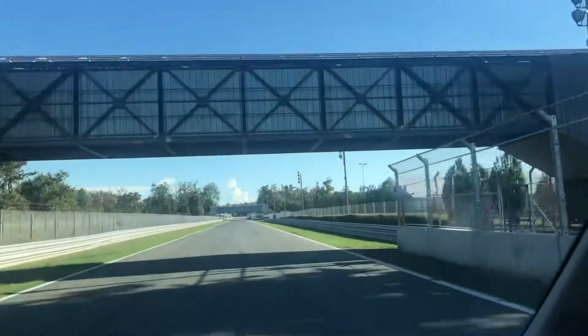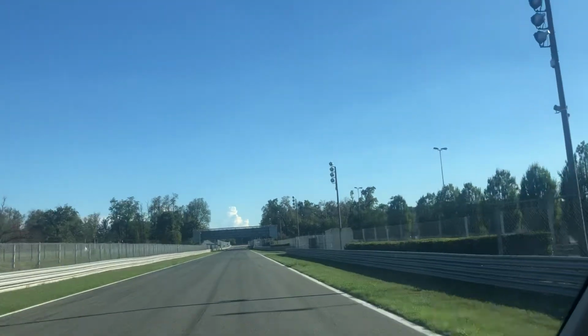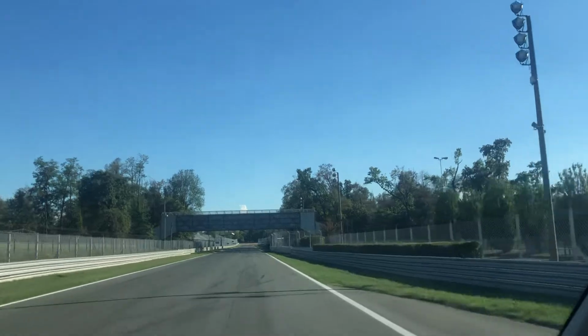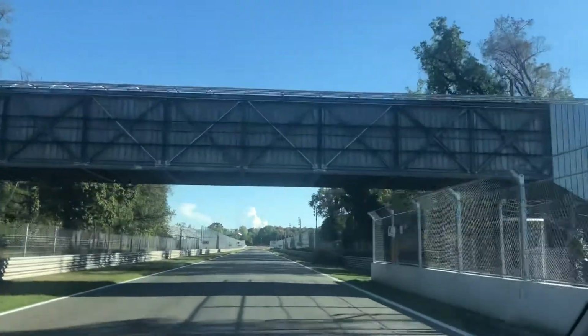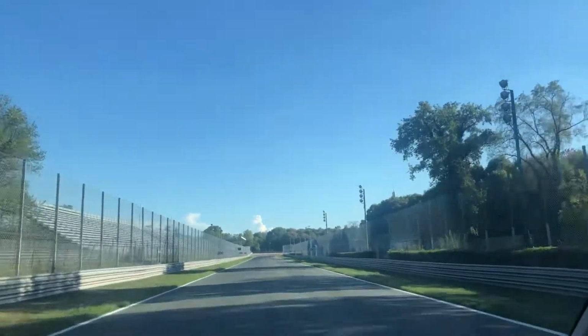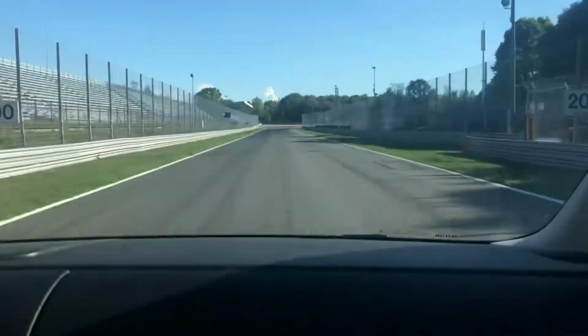In 1961, this point here was the stage of a terrible accident with Von Trips and Jim Clark. The car of Von Trips flew over the public and killed 11 people from the public in this spot here. For this reason, today we have these really high barriers when there are the stands.